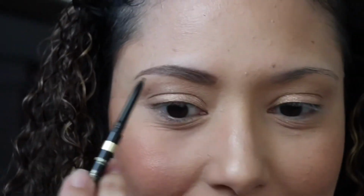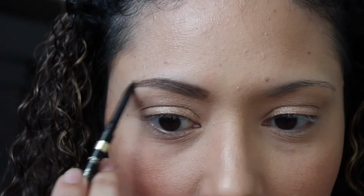I loved the way that came out. That was super easy. The color's not that dark. If I want it darker, I can just press more down on the applicator. But I really like the way that looks. It looks very natural and it was easy to do. Now we're going to do the other side.